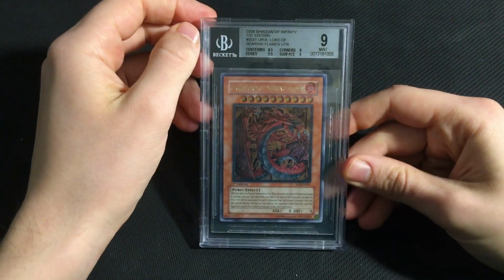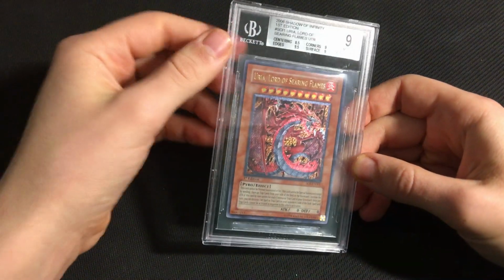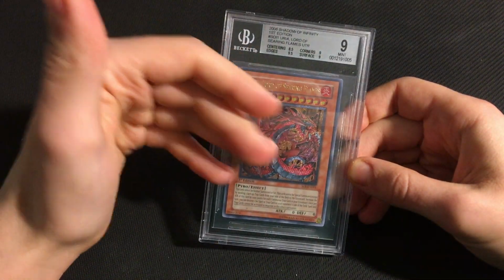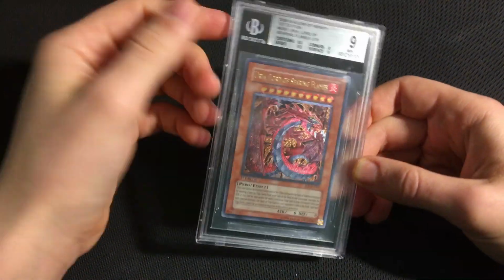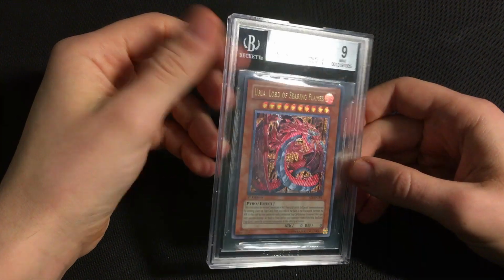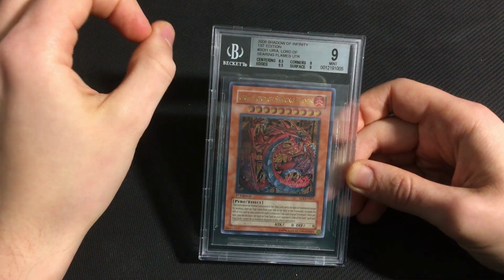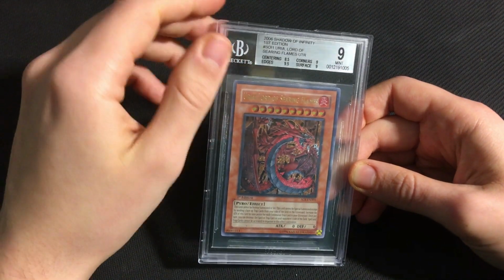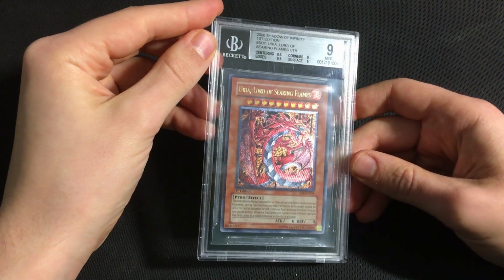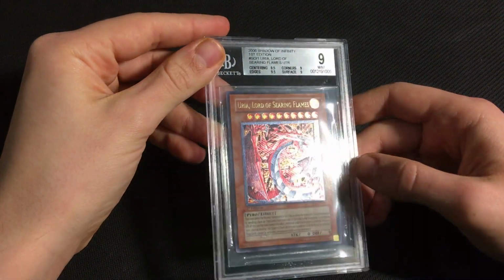Alright, so starting off with an ultimate rare, we have my BGS 9 Yu-Gi-Oh Lord of Searing Flames. Now this is one of the hardest ultis to grade in the game. It usually has centering issues and even condition issues right out of the pack. So BGS 9 is a pretty strong grade, and this particular copy is also pretty strong as well. So I may try and resub this at some point for a 9.5, but even as a 9, I would say it's valued somewhere between $2,000 and $2,500.